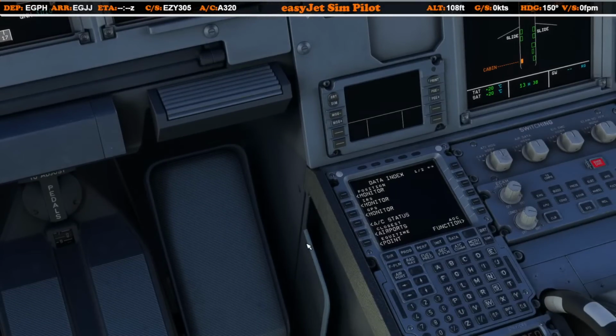Right, let's go through all this then. So IRS 3 nav greens. Aircraft status, CFMs, and the valid air cycle. Wonderful. Okay, let's do a request and start getting this set up. Ground to cockpit. No problem. And go ahead, ground.